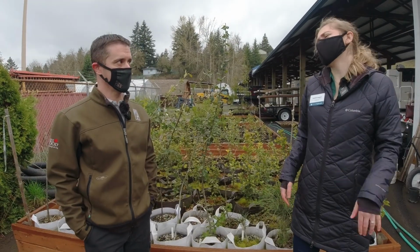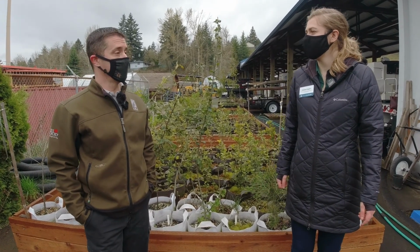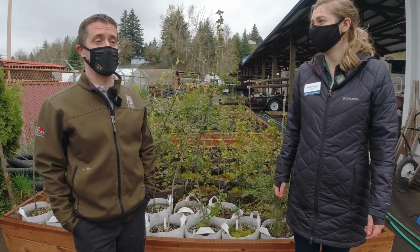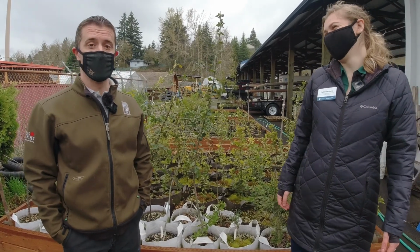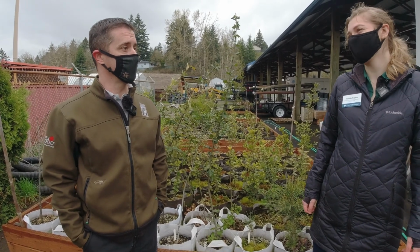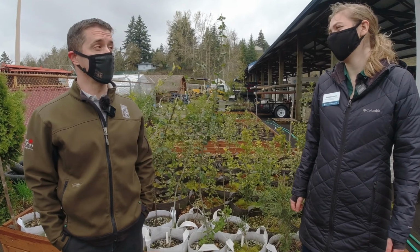When was the urban forest management plan adopted? The urban forest management plan was adopted in 2019, and one of the really big aspects of that was setting a goal of having 40% canopy in the city by 2040. And that's also in our climate action plan, right? That is also in our climate action plan as well. So that is a really important goal that we have set to make sure that we continue to grow the trees we have, but plant many more as well.